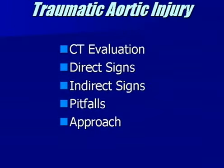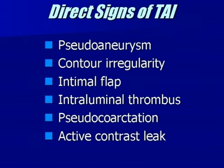So we'll talk about the CT evaluation. We're going to look at the direct signs and indirect signs of aortic injury, touch on some of the pitfalls, and go through our approach to these patients. Our direct signs are the following: pseudoaneurysm, by far and away the most common, contour irregularity, intimal flaps, intraluminal thrombi, pseudocoarctation, and active contrast leak in the most devastating cases.